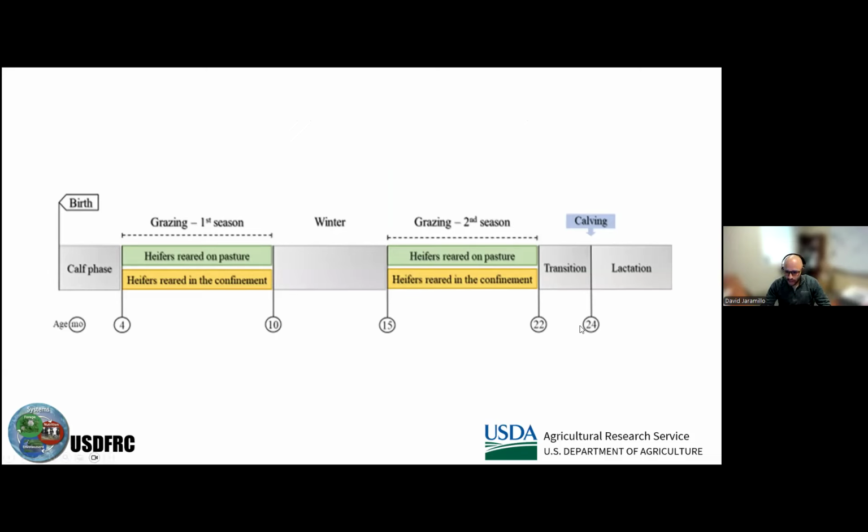Where we are now is in this transition phase, where this Wednesday we will be bringing in pretty much the last of the heifers that are set to start calving. So we're quite far along in this experiment.